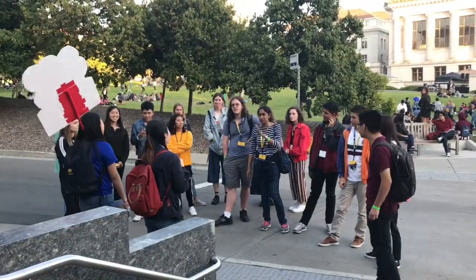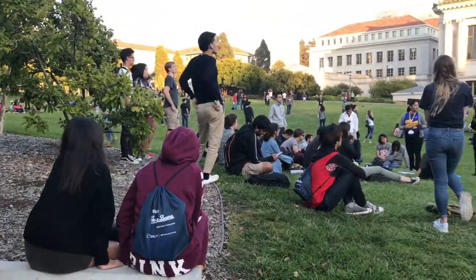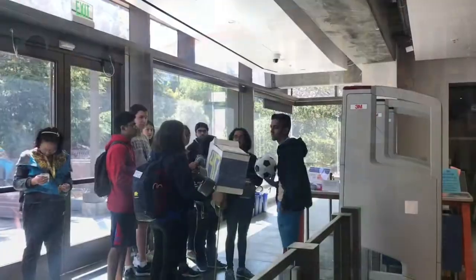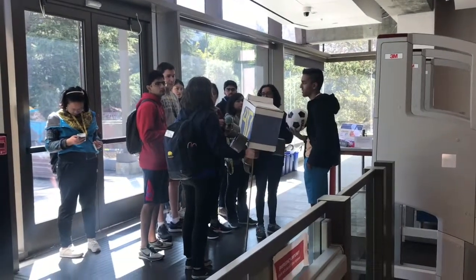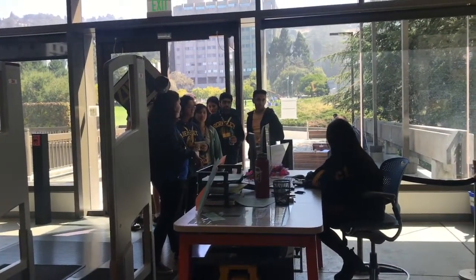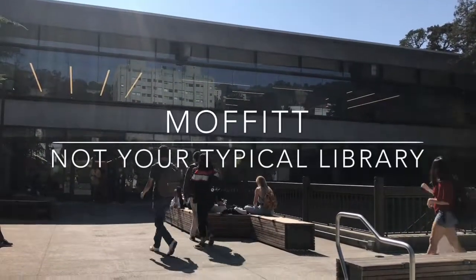In preparation for the future, we would like to collaborate with GBO leaders and staff to educate incoming freshmen about library resources and practices during their tours. In this way, the next generation of students will be primed to change Moffitt Library into a place that fosters a comfortable, collaborative, and connected environment. After all, this is not your typical library.